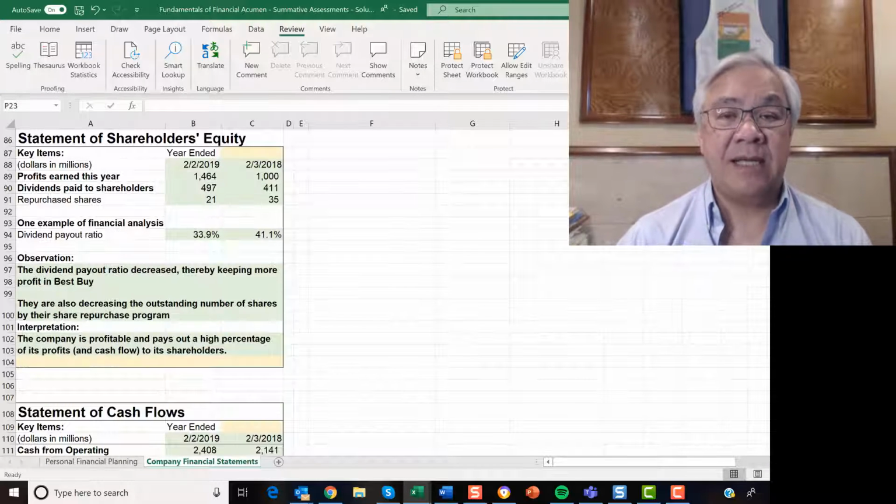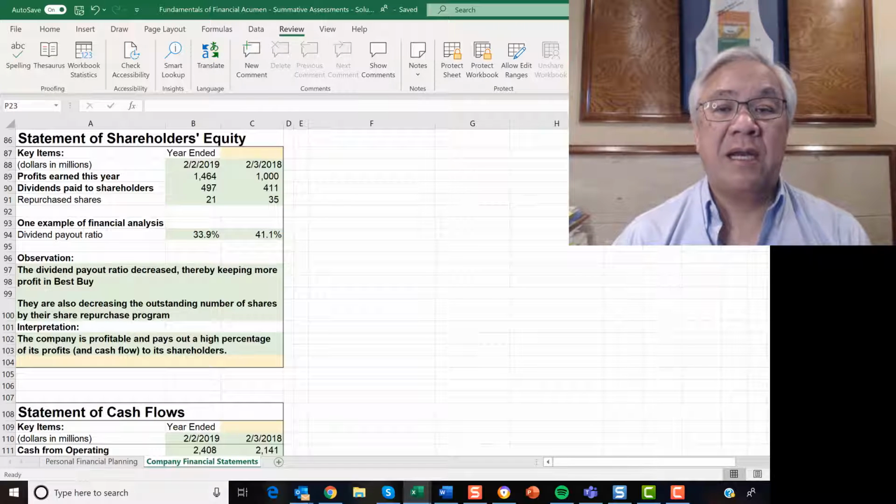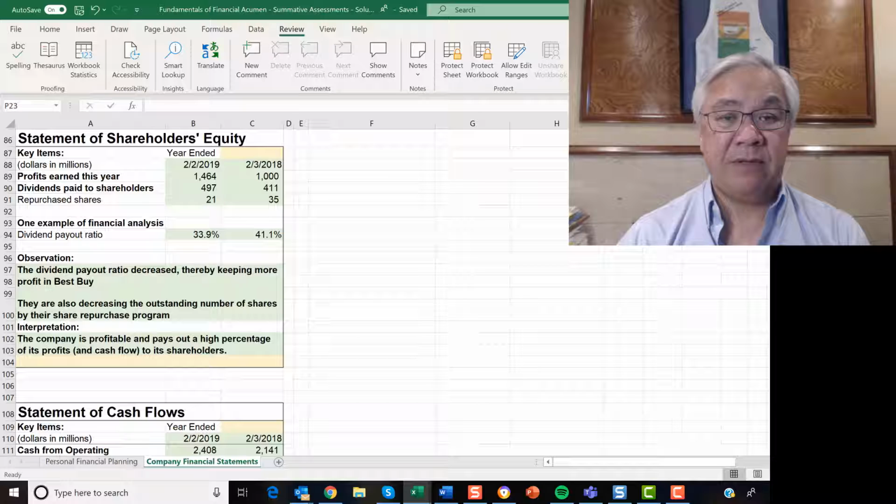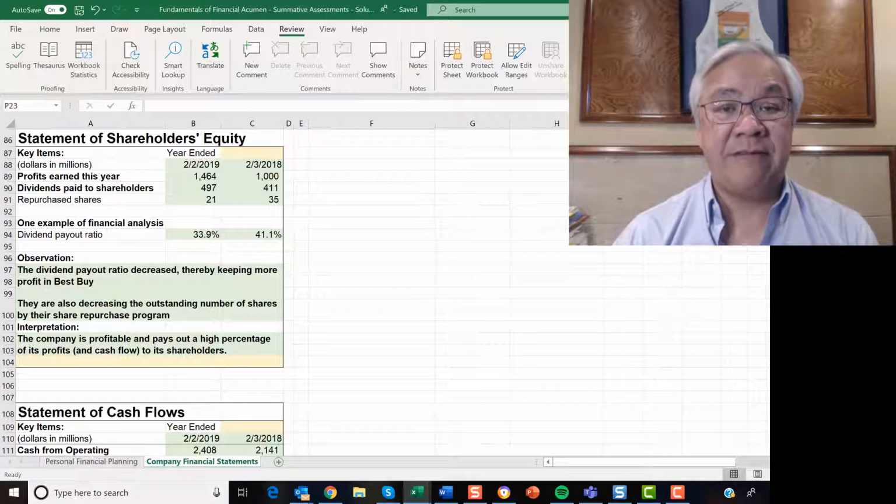The next section is a statement of shareholders' equity, where we look at, again, a couple of numbers. First, look at the profits they earned and how much dividends they paid. And lastly, just a different non-monetary number, which is how many shares have they repurchased. And what we see is that they make a fair amount of profit, as we've seen before, but they also pay a fair amount of dividends.